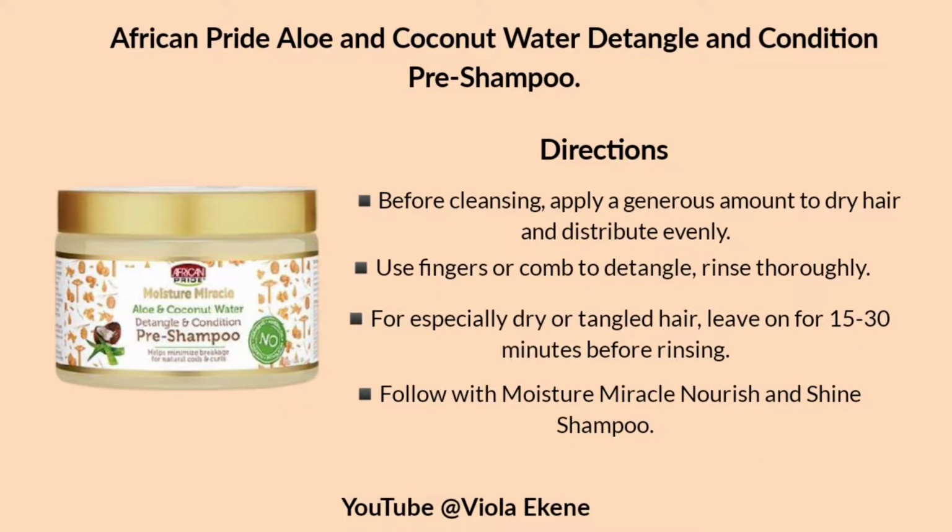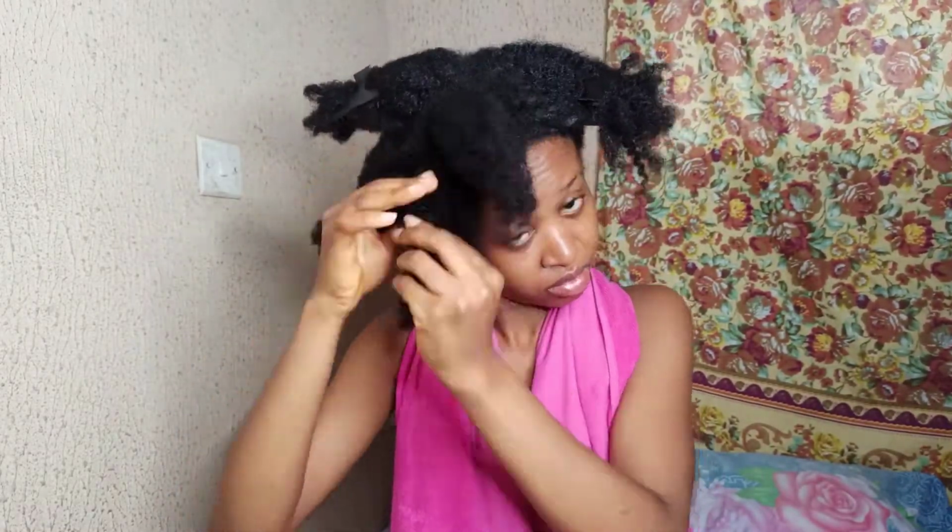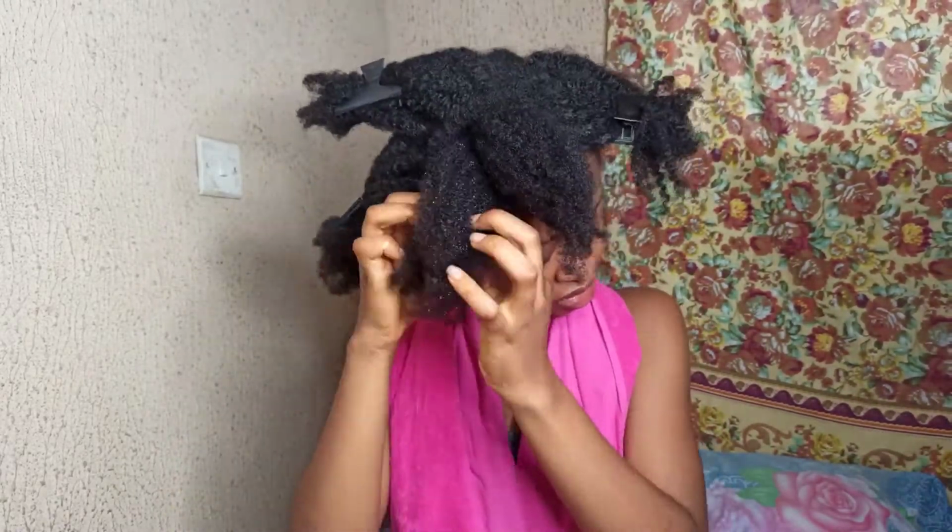So when it comes to the actual directions on the product itself, it says before cleansing, you just apply a generous amount to your hair, distribute evenly, and then you use your fingers or comb to detangle, rinse thoroughly. But if you have really dry or tangled hair, leave it for 15 to 30 minutes and then follow up with your shampoo. So I went ahead to spritz water on my hair and then began to apply the pre-shampoo product on my hair.